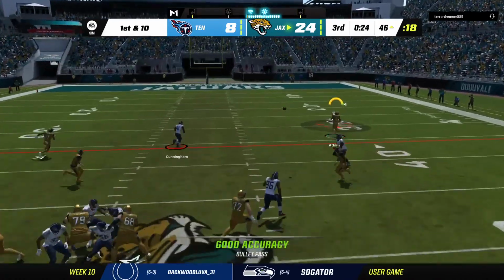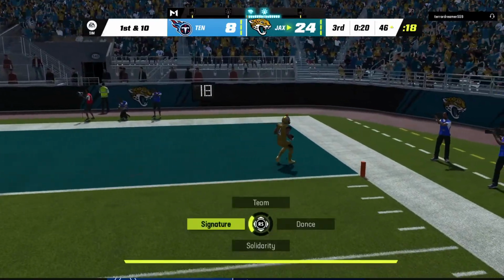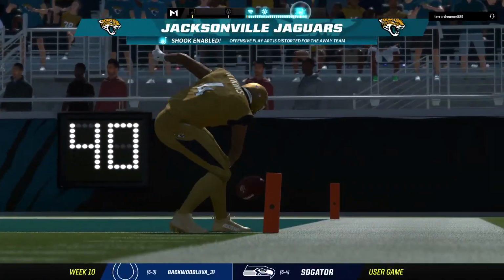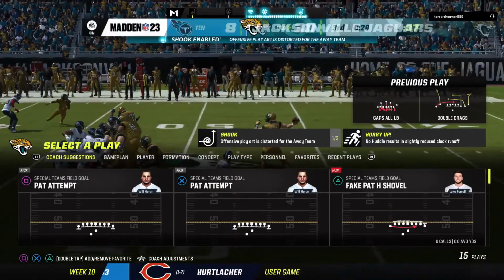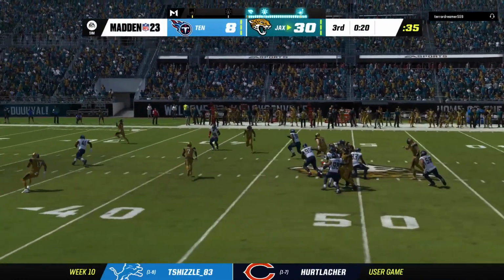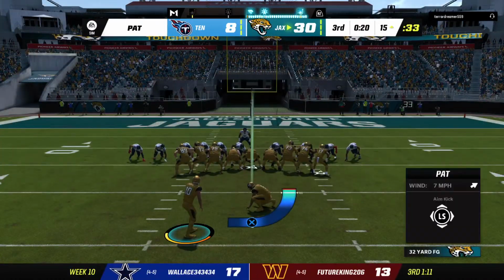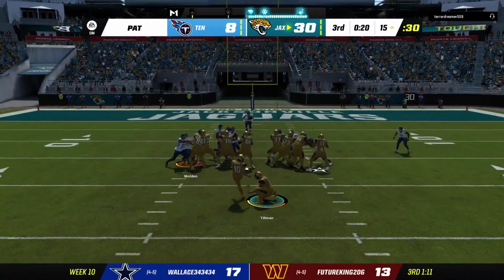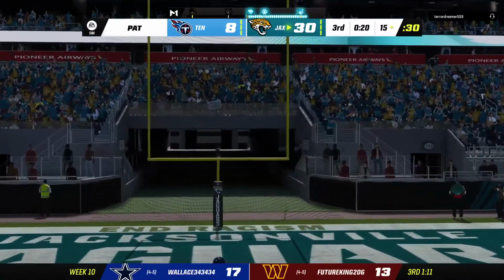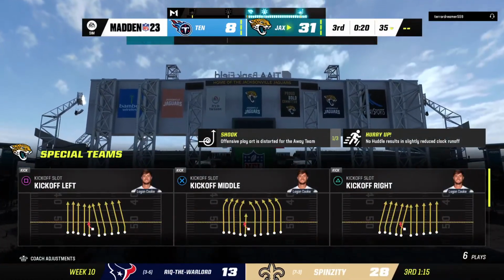Trying to shake off the interception from the last drive. He'll look to throw. Touchdown, Jaguars! A big play there. 46 yards. And the Jaguars are able to extend their lead in the final seconds of this third quarter. Extra point safely through. And that pushes the lead up to 23.